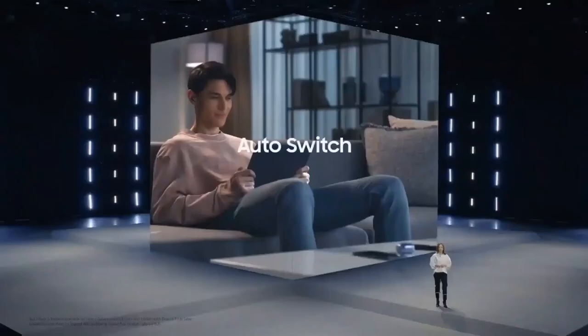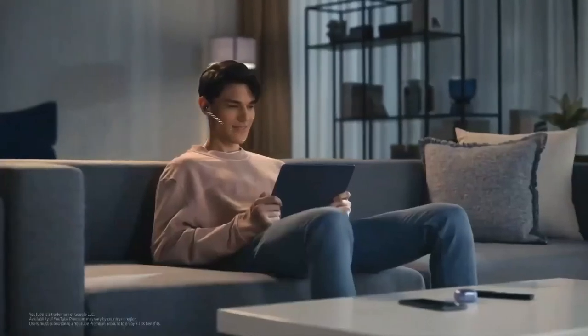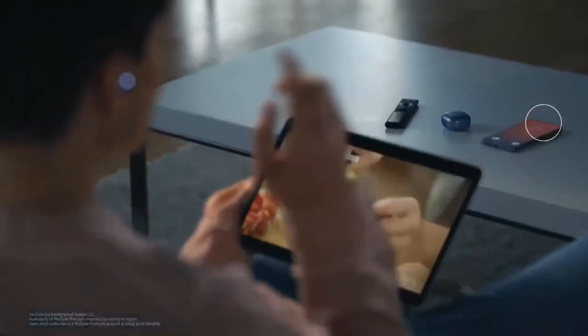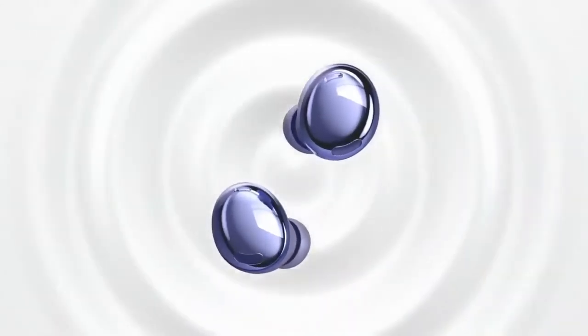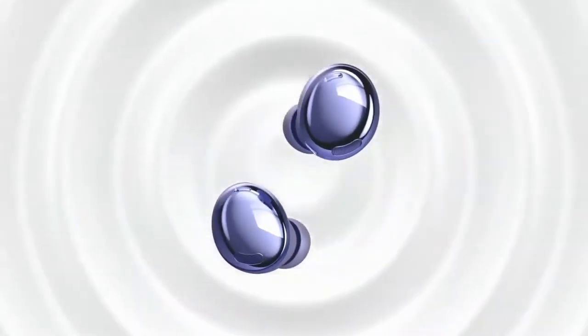An auto switch lets Galaxy Buds Pro switch with you. If you're watching something on your tablet and your phone rings, don't rush around. Galaxy Buds Pro will easily switch audio to the device you're using. We designed Buds Pro to deliver the clearest, richest sound of any Galaxy device.